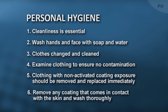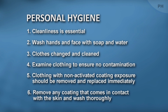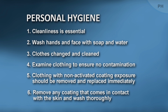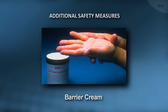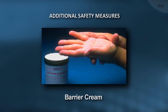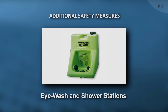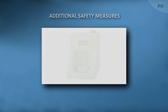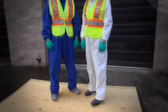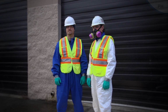If any coating, whether activated or not, comes in contact with the skin, it should be removed immediately by washing with soap and water. A barrier cream may be used in conjunction with protective measures as an additional safeguard against skin contact. Throughout the process of mixing and coating, be sure to have an emergency eye wash in close proximity. Personal protective equipment and hygiene is essential to ensure a work-safe environment.